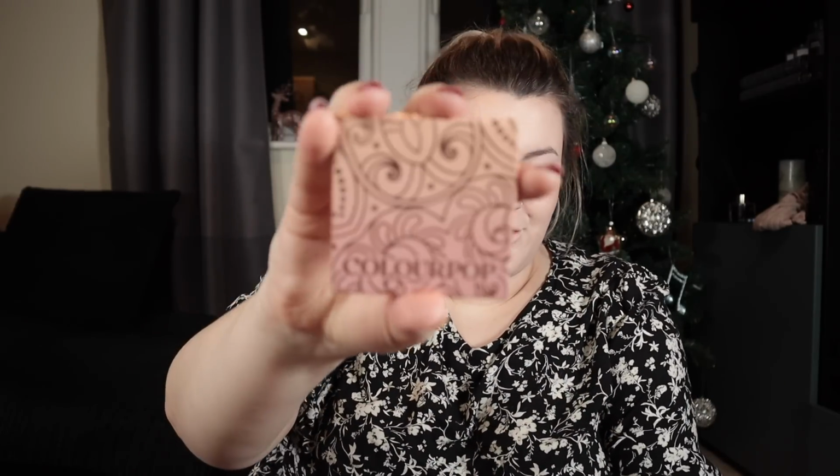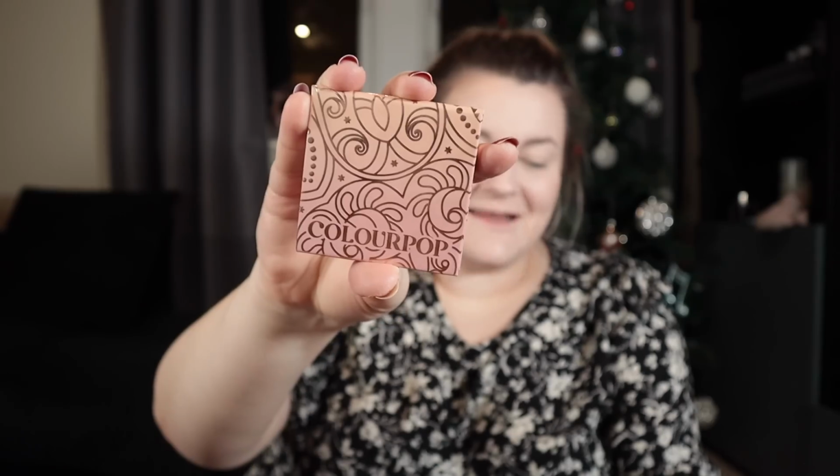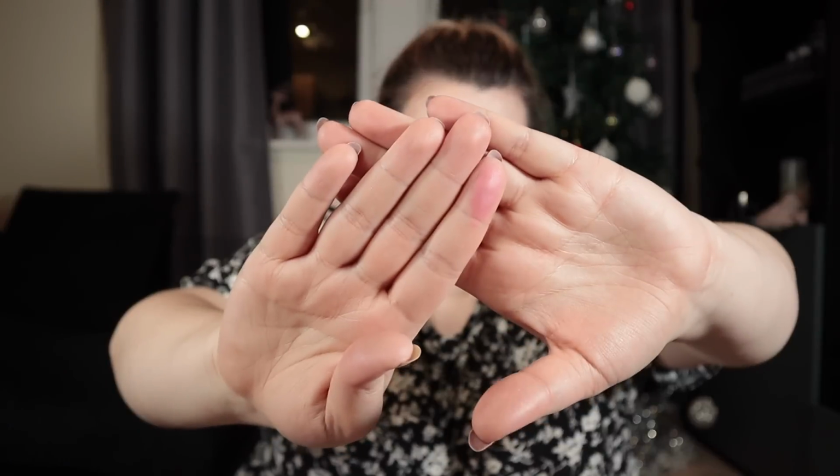I have got the Secret Crush Pressed Powder Blush and the packaging on this is stunning. It's a really pretty pink blush with a bit of sheen to it. It's got a bit of shimmer, but I think it's not really glittery. It's more just a bit sheeny, if that makes sense. So that's what it looks like on the finger. It doesn't swatch too much, to be fair, but it looks like just a really nice glowy blush. So let's give this a go.